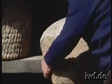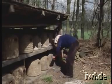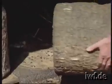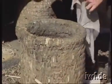On the shelves, beneath each skep, wax covers gnawed off the food cells and dead bees have been collecting throughout the winter. To the beekeeper, this debris is an indicator of the remaining food supplies in the skep and the population of the stock.